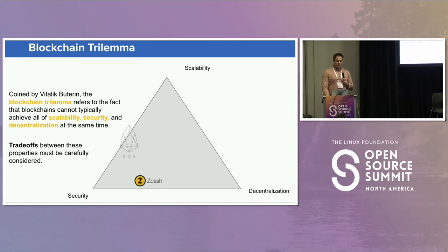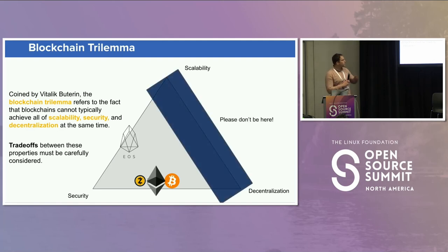I've put some blockchains on where they are. Zcash, Ethereum, and Bitcoin tend to focus on decentralization and security, and they don't try to solve scalability as hard. Something like EOS or maybe Solana are a bit more centralized, but have a bit more throughput. And please don't compromise on security. I'm sad that this got defined as a trilemma and not a simple trade-off, because you really should not be giving up on security.